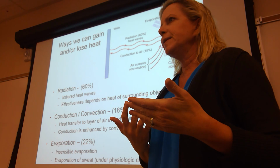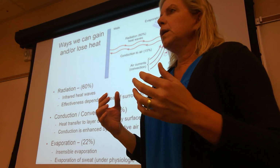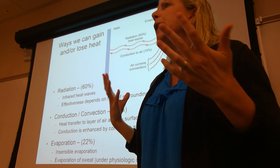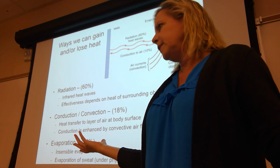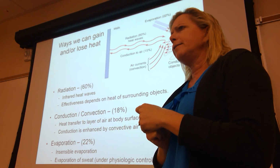One follows the other. So on an exam, for example, I would say, what is the way that we lose most of our heat when we're sitting in a room? What is the way we lose heat? Radiative heat loss, right?